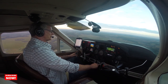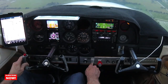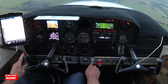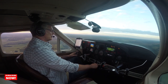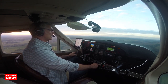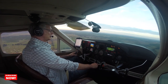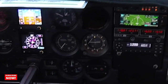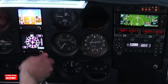All right. There we go, we're on glide slope. A little fast. All right, slow her down a little bit. Glide slope looks good. Airspeed looks good. Localizer is a little bit off to the right here. Let me get over there. Glide slope's good. Vertical speed is good. All right, we are bang on that localizer now.